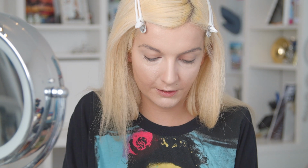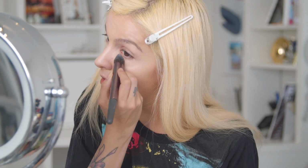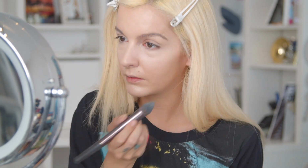I'm gonna use the Ilia Fade Into You powder just on my under eye where I applied the Clove and Halo concealer. I really like this powder for the under eye area. It's just really blurring, very good. But yeah, so let's just go with this on the under eye. So and let's go in all over the face with my other powder.